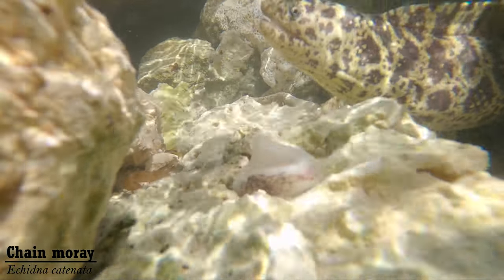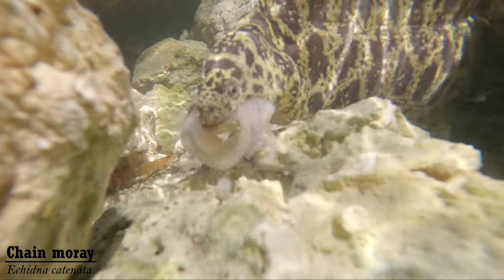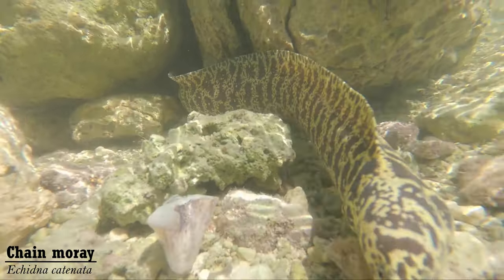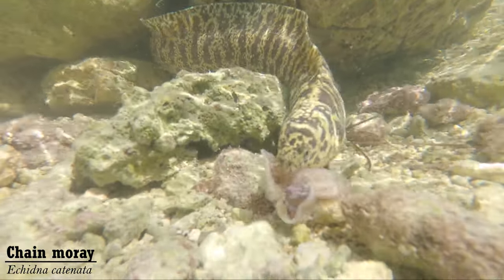I found this really cool chain moray under a rock near where my dad was fishing, and I just couldn't help myself. I gave him the rest of my dad's bait. Sorry, Dad. Hope you enjoy that snack, little buddy.